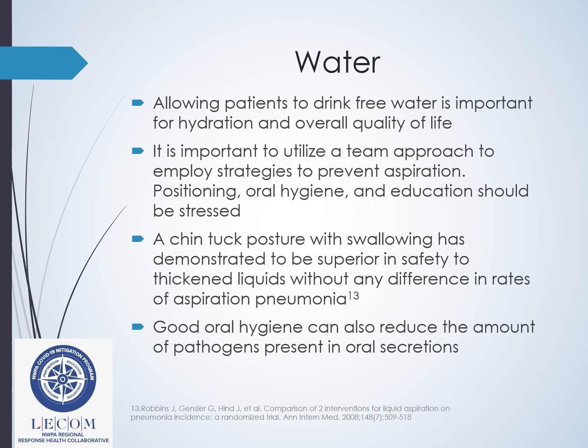Water. Allowing patients to drink free water is important for hydration and overall quality of life. We're human beings, and I believe we were made to drink water. So it's important that we involve the entire team in a long-term care facility to employ strategies to prevent aspiration, and to ensure that a patient can drink water if they are able.